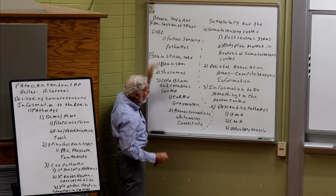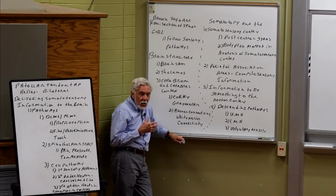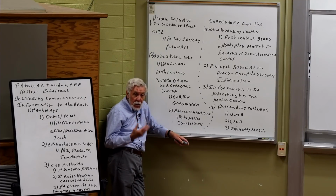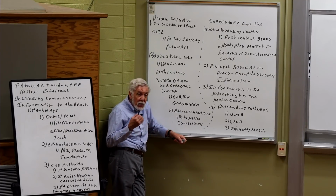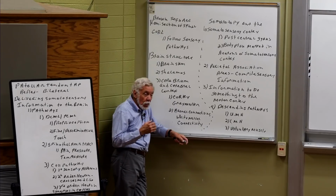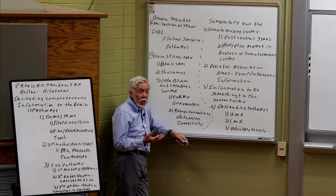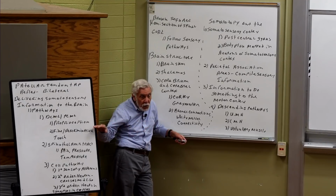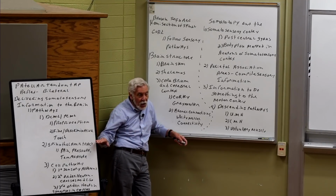And it's a useful exercise, not so much because of the Brown-Séquard, but because if you can follow your way through the Brown-Séquard syndrome and understand why the effects that Brown-Séquard syndrome shows, if you can see that, then you understand the pathways where this information is being carried.